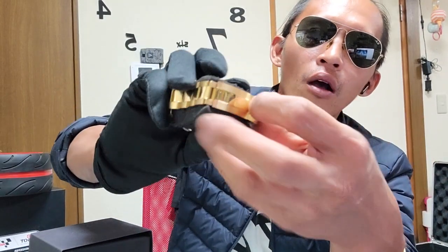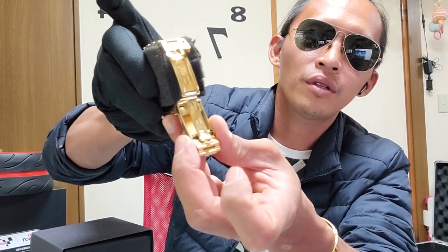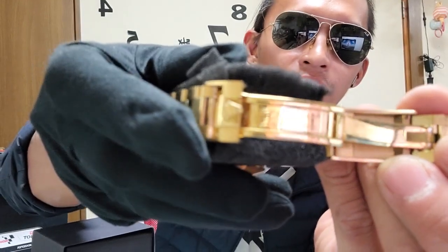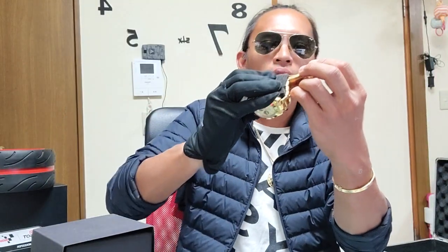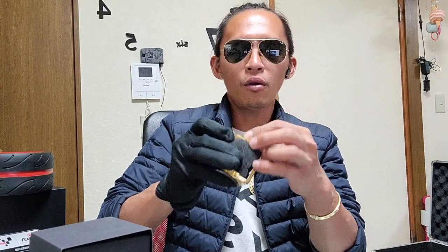But for the actual Rolex Daytona, you can see that there's an embossed emblem, and there's a double lock on it. So there's a lock here, and then you have to pull it out. Okay, so there you have it. You can see the engraving over there. It says Rolex. It even has the serial on its gold strap.